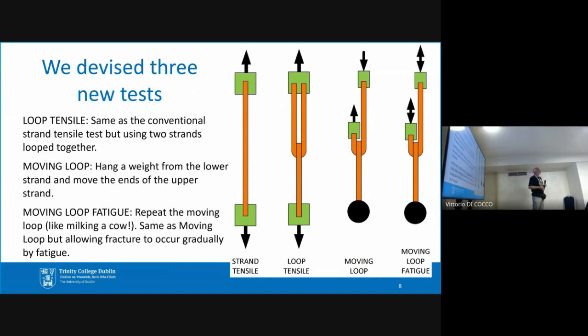And we propose this as a simple simulation of what happens when you comb your hair. You try to comb it, you feel a tangle, and then you push on that tangle, and you eventually propagate it right the way down to the end of your hair. If we do that with just a single movement, we call that a moving loop test. What I'm going to talk about today is the fatigue version of that, where you cycle backwards and forwards, simulating a lot of brushing strokes.